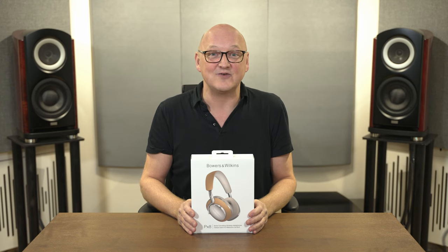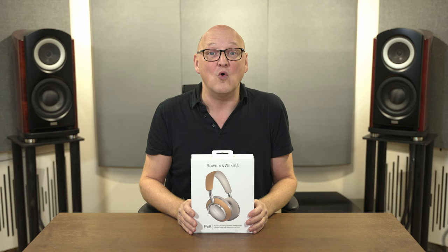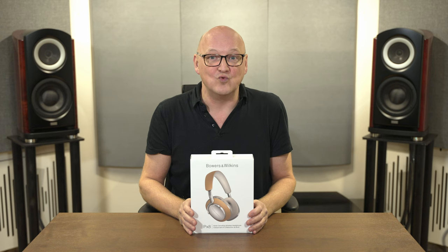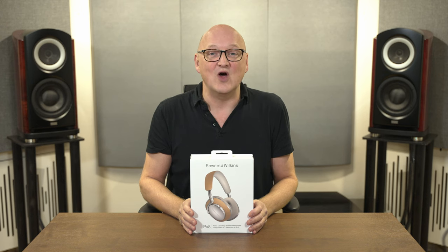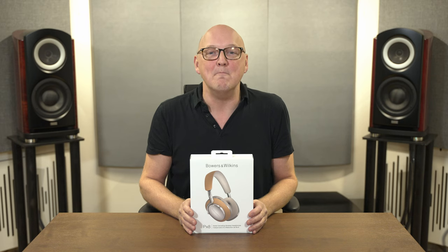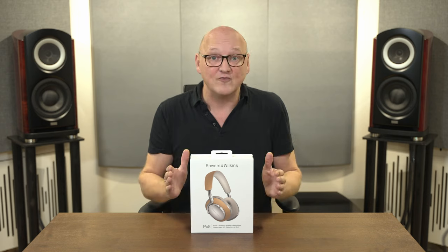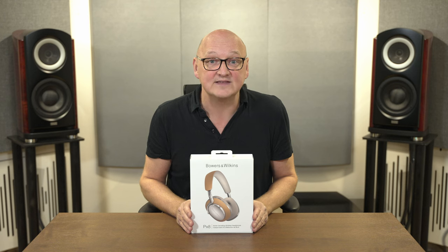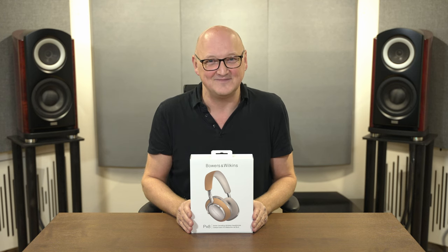John Bowers and Roy Wilkins met when serving as radio technicians for the Secret Intelligence Service, also named MI6, during World War II, with the task to uphold communication with secret agents and resistance fighters in occupied Europe. Most likely a fascinating story in itself. After the war, they decided to open up a shop for radio enthusiasts, and the rest is history.